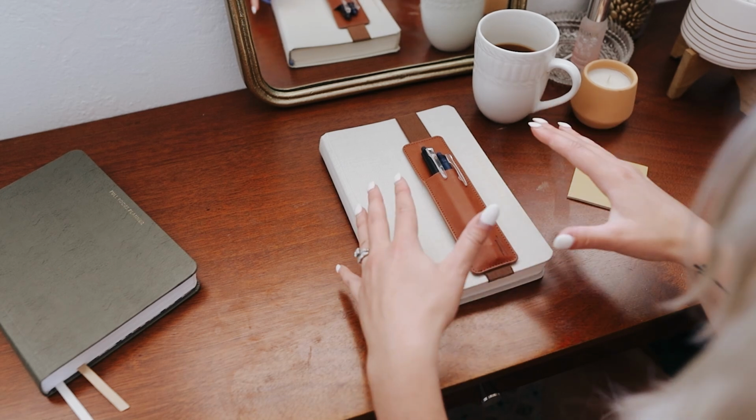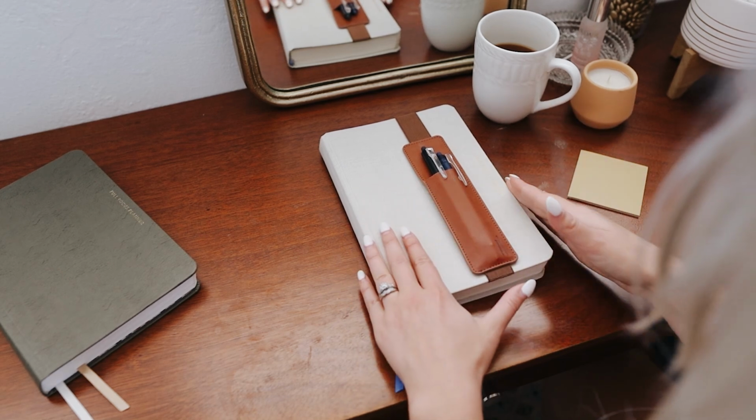So I wanna walk you through inside of all of the things of why I love it so much and why I think that you should check it out too. Okay, so I'm actually gonna show you inside the Full Focus Planner that I have been using this last quarter.